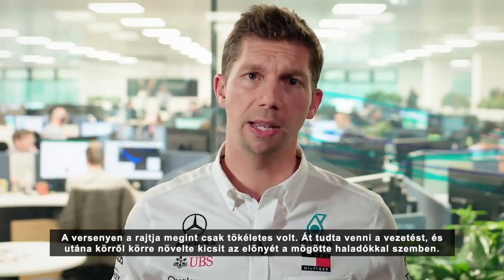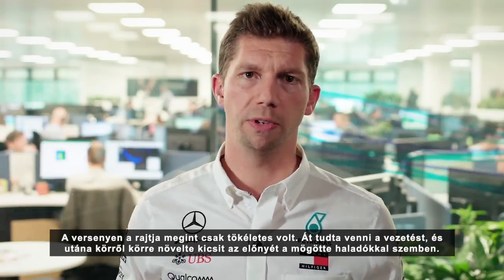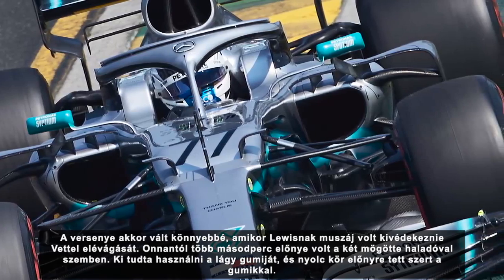Come the race, again, his start was perfect. He was able to take the lead of the race, and from then, he just lap after lap pulled a small margin relative to the others behind. His race became easier at the point where Lewis had to cover the risk of undercut from Vettel, and from then onwards he had a few seconds of margin relative to both of those cars behind, where he was able to use the remainder of that soft tyre and build an 8-lap differential on tyres.